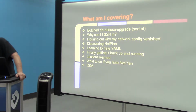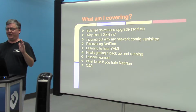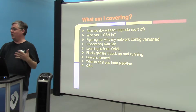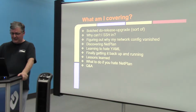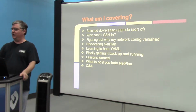Okay, so this is how I screwed up my Ubuntu setup by upgrading to 18.04. So what am I covering here? I'd say it's a botched do-release-upgrade, and I say that for a specific reason, so I'll explain as I go. Then why can't I SSH in? Then figuring out why my network config vanished, and finding out about Netplan, learning that I really hate YAML. Finally getting my system back up and running, lessons learned, and what to do if you hate Netplan. I hated it at first, it's growing on me, and then we'll hold the Q&A.